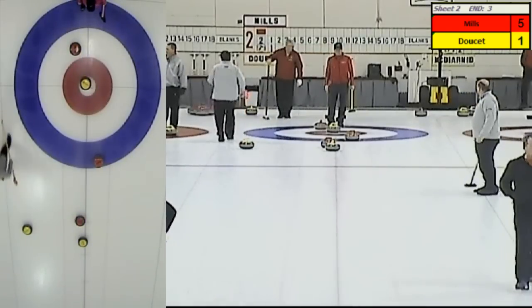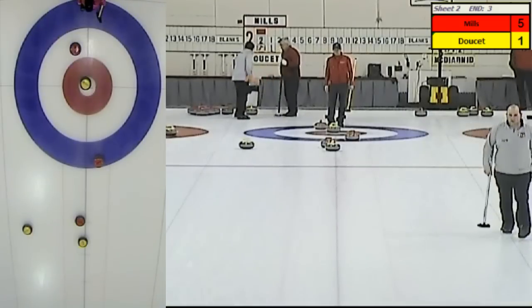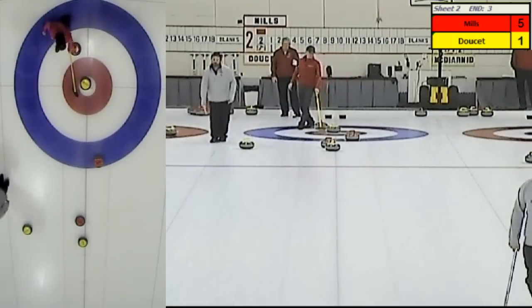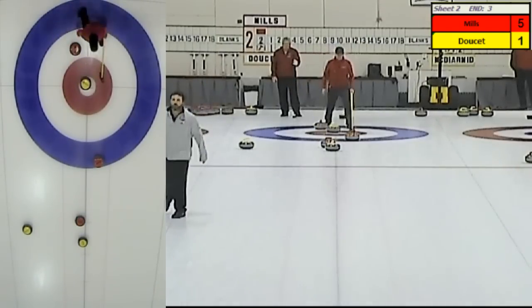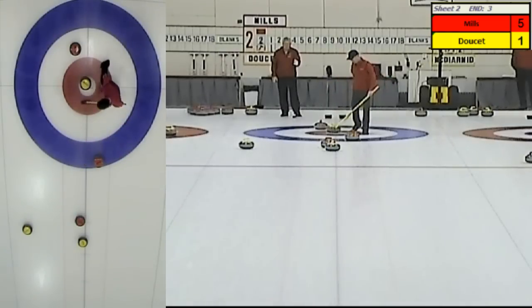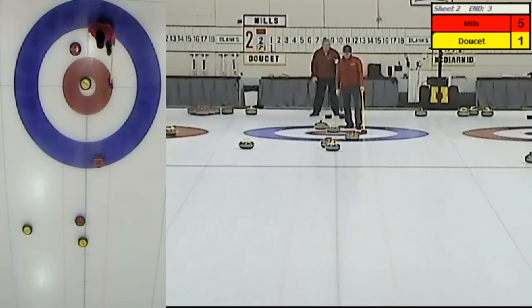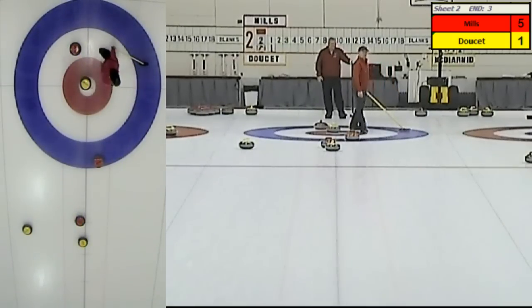So now Jeff's looking around thinking about what he needs to throw here. He's going to try to draw up. He's thinking about drawing in and tapping it back. Now he's looking at the angle run back. The angle tap. He's going to tap his one on the top 12 back to the one on the button. Calling for about back line, back 12 weight.